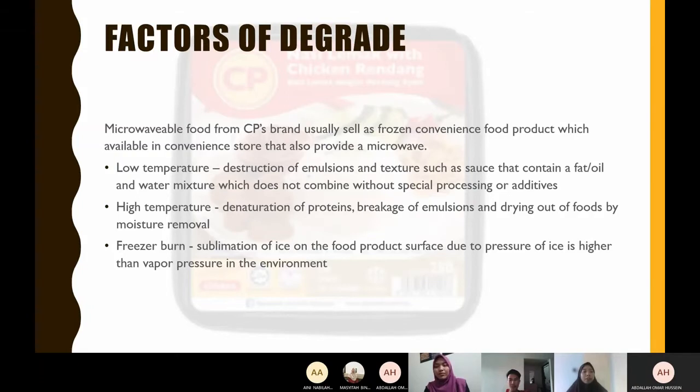Lastly, freezer burn is caused by sublimation of ice on the food product surface, because the pressure of the ice is higher than the vapor pressure in the environment. Freezer burn will change the appearance and texture on the product surface, and may cause loss of odors and flavors. Uneven concentration of moisture in the freezer and inside the packaging makes frozen food very susceptible to moisture loss if the food is not properly packaged and wrapped.